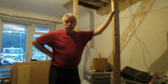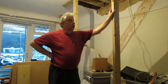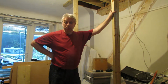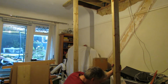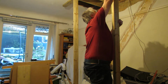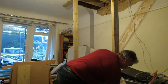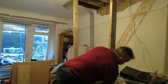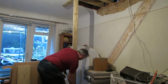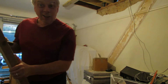Okay, moved downstairs temporarily. Done a bit of work upstairs today, but the ceremonial removing of the props, and hopefully the ceiling won't come down on top of me. Fingers crossed. Can I have a hallelujah?